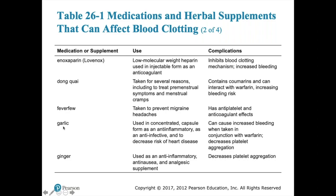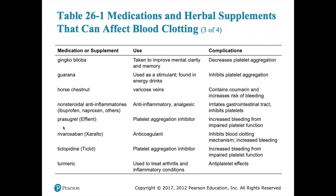Garlic. People take garlic supplements as a very good form of helping prevent events as you get older. Okay, but garlic, it's just garlic. Well, in the concentration that people take garlic supplements, if you take a garlic supplement, you're going to have surgery. They'll tell you to stop taking it up to a week early, so that way you'll clot after the surgery. Ginger is another one. Ginkgo biloba, you hear that? I mean, all the time.